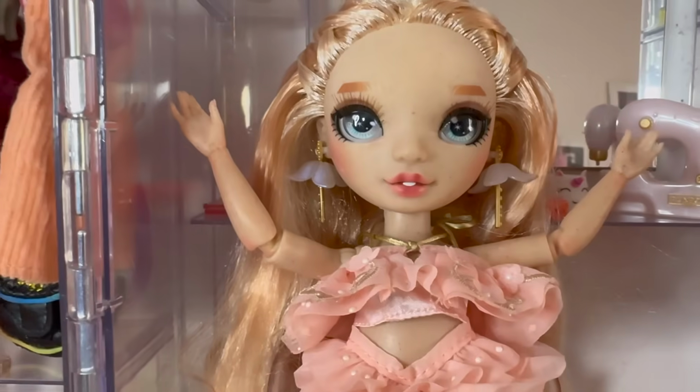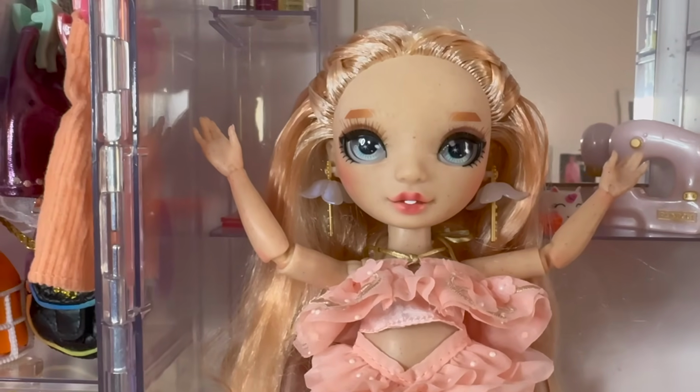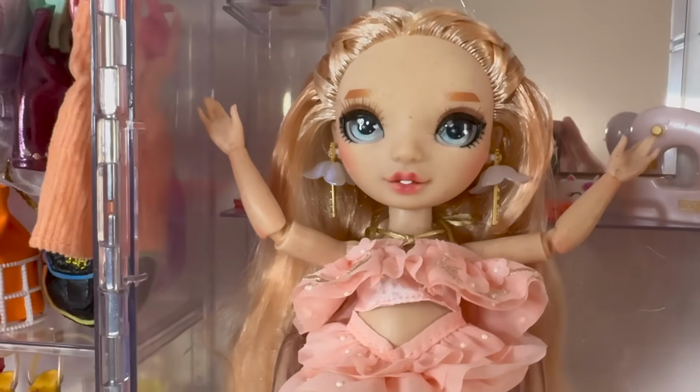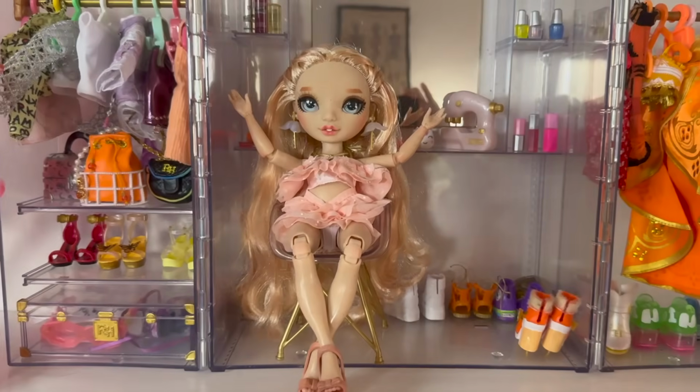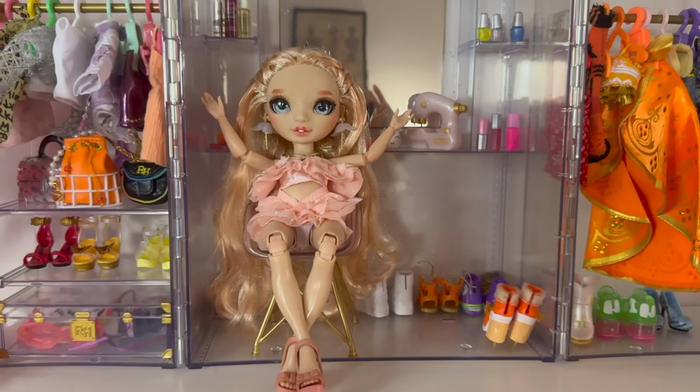And I love the screening on her face. I feel like people didn't like the lips, but I really do. She's such a beautiful doll. I love her hairstyle too. I love everything about her. So there's Victoria, looking stunning and gorgeous.